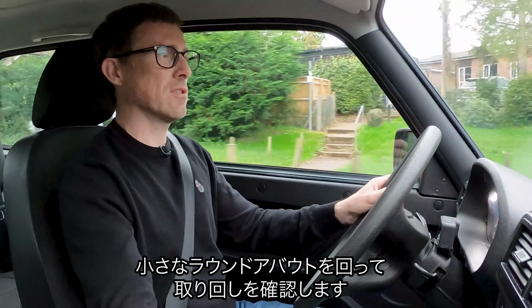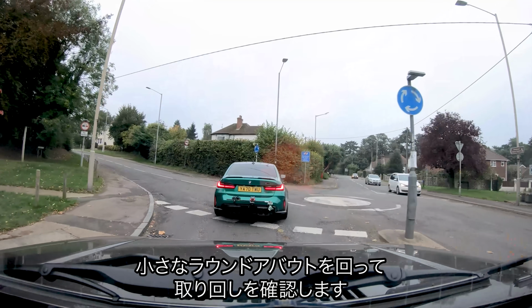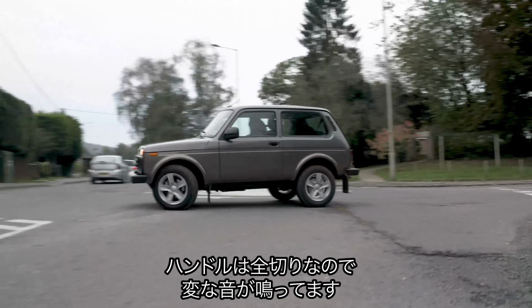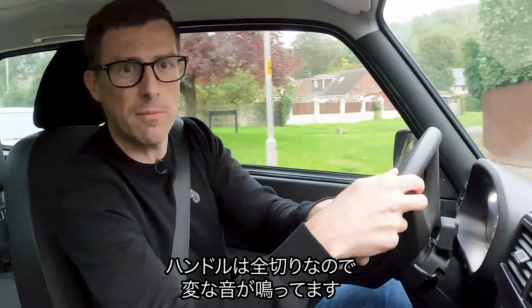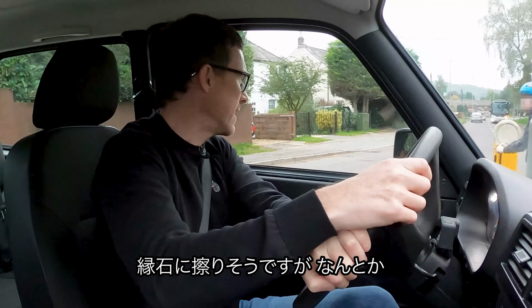I'm going to check out the turning circle now by doing a circumnavigation of this mini roundabout. It's a short car, so it shouldn't be too bad. Let's find out. Come on. Oh, there's lots of steering to be done. Whoa, and there's that weird steering pump noise. Oh no, this is not very good. I'm going to have to go over the curb. No, I just made it.